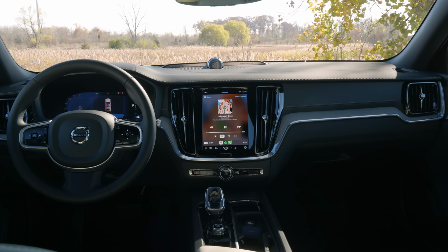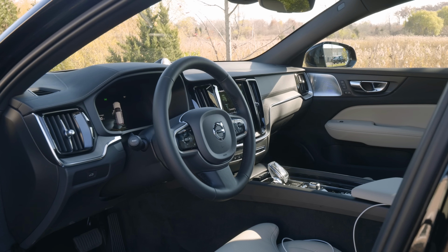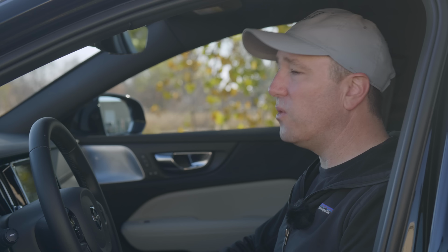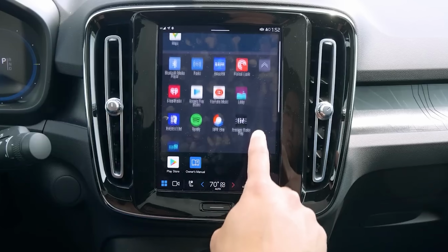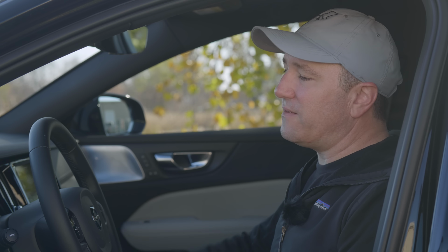Even though they've tried to skin this to look like the old Volvo Sensus stuff, things just don't work as they should. My Android phone doesn't work properly or doesn't connect to Android Automotive all the time, and I've tried 3 different Android phones on this thing, and it's always the same laggy connection, and your maps are so shrunken down. So there are pitfalls of the older technology they're trying to jam in here, but I think if you just leave it as is, you're gonna like it.